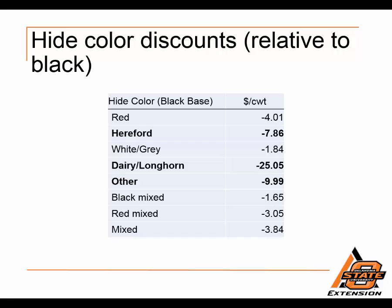And by the way, we're going to look at muscling later on, but we can see that impacts muscling as well. Herefords are also discounted, and other lots, and so these are just oddballs, like you might get a lot of Brahman calves or something in there, that they all just get lumped in this other category. Black mixed lots, these are lots that are predominantly black but might have some red calves in it, for example. They're not hit as hard as the other ones. Charolais, you'll see, aren't discounted real hard either.